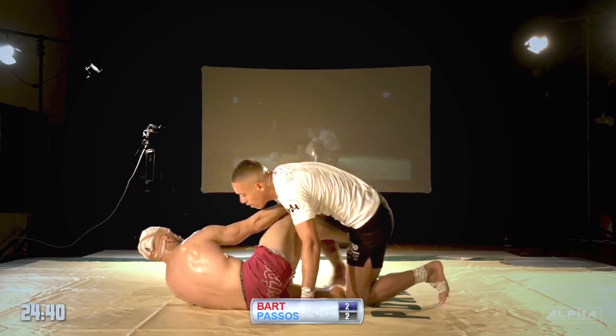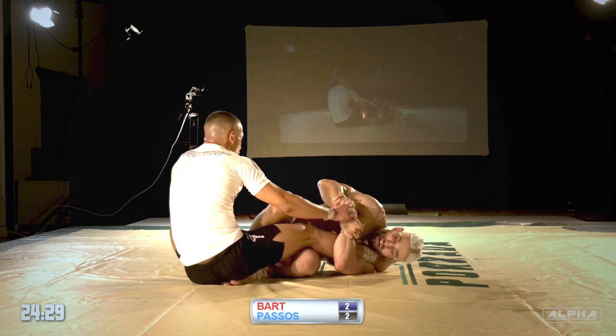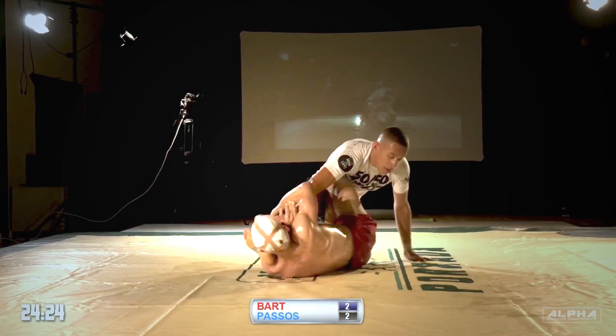Francesco again looking for that tricep control, single arm sweep. He's got the hook in. He's got a nice control of Bernardo's right leg again. Got to behind, see if he can turn it into something, perhaps a sweep, or he can sit up from here. I don't see a submission.